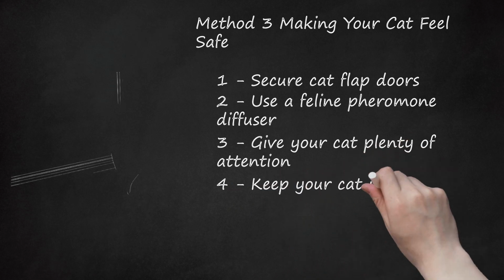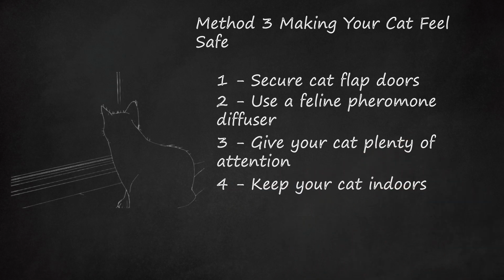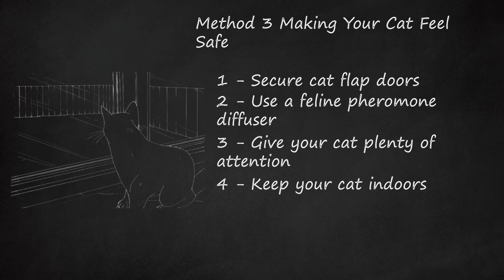4. Keep your cat indoors. If neighborhood cats are making your cat act territorial, keep your cat indoors. Seeing neighborhood cats outside may cause stress. Consider blocking the view through the lower half of windows looking over the front yard, so your cat cannot sit and look at other cats.